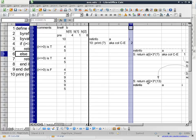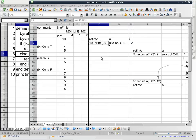In other words, we are evaluating A bracket I as A bracket 2, which is the third element of the array referred to by parameter A. The array referred to by parameter A has columns C, D, and E. The third element has a value of 8. So this is 8 plus 3 times 13. 3 times 13 is 39. 39 plus 8 is 47. So we are actually saying return 47. When we execute return 47, we look up the return info cell, copy and paste it, change the question mark to 47, and do not do anything beyond this.